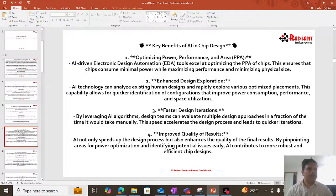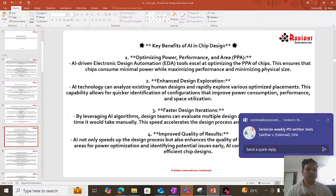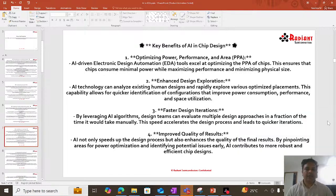The more and more we apply artificial intelligence, using machine learning concepts, the tool will be able to understand the design. And then it will be able to provide the enhanced recipe for dealing with the PPA optimization of those designs. Okay, so faster design iterations. By leveraging AI algorithms, design teams can evaluate multiple design approaches in a fraction of the time it would take manually. This speed accelerates the design process and leads to quicker iterations.